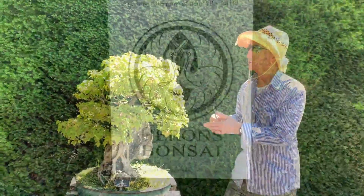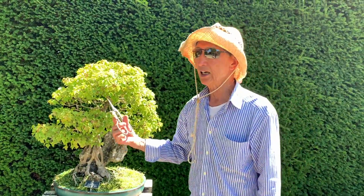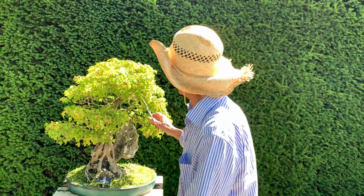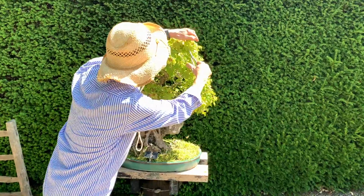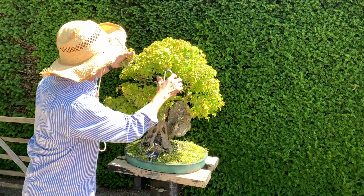Now this trident root of a rock is in very good condition, but somehow it's not the style that I usually like. I usually like my trees more of a conical shape. It's too heavy at the top, so I'll show you in front of your very eyes the sort of shape I like to do.